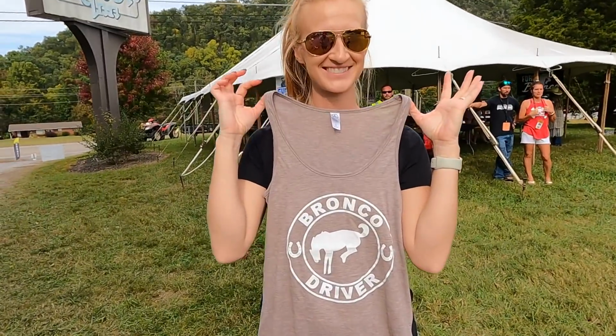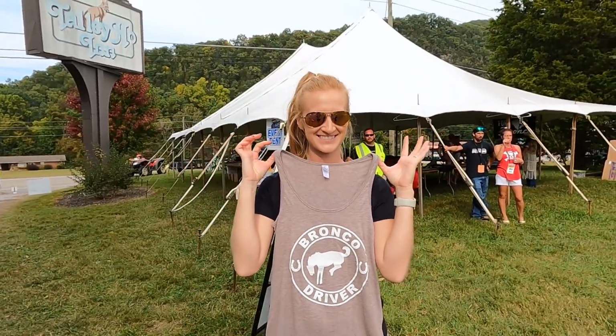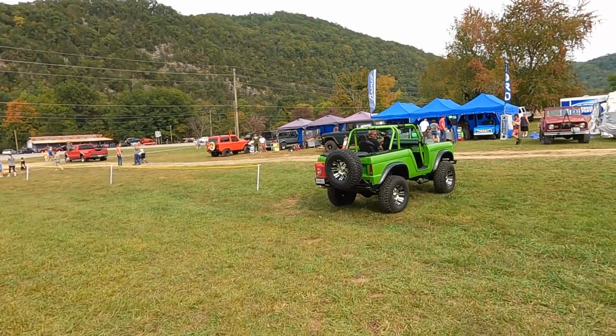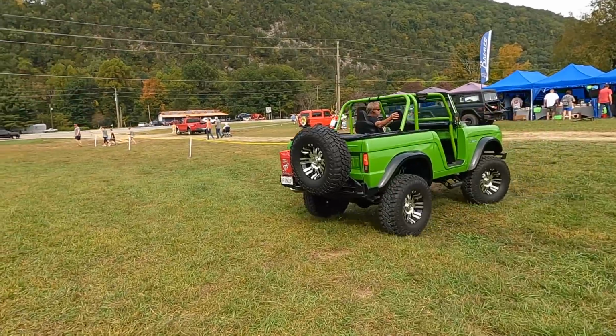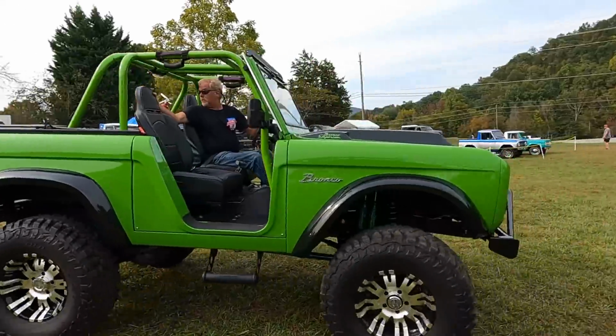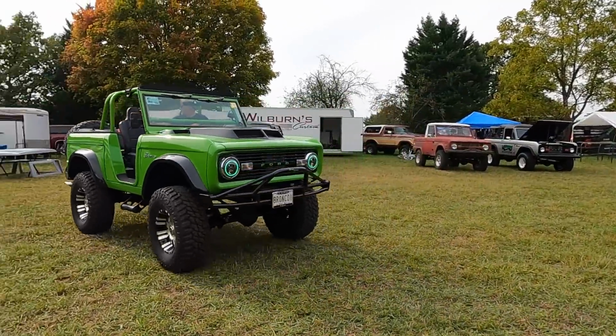Official Bronco driver right here. That's a cool color right there. That is a cool color. Sick.